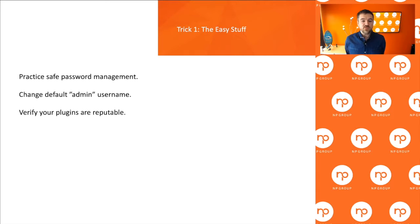Practice safe password management. Force your users to have a certain level of password complexity. Don't let anyone use password as a password. Change the default admin username on WordPress so that nobody can try to log in with that. One of the things about doing brute force attacks is knowing the username, obviously. Get rid of admin, because that's where they're going to start. I read somewhere that it takes less than 10 minutes to break a password that's 6 characters. So if they know the username is admin, and then it's a bad password, you can see how people can get in.